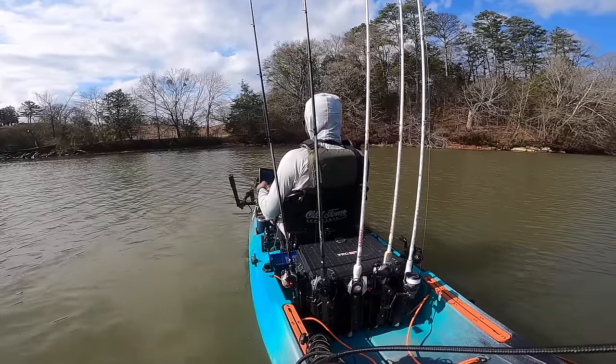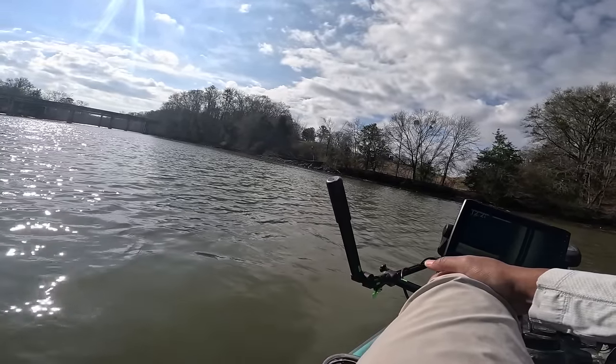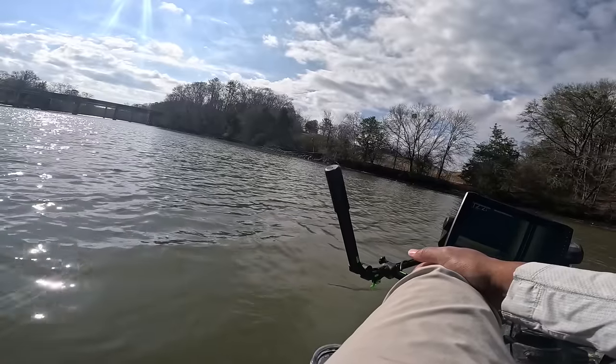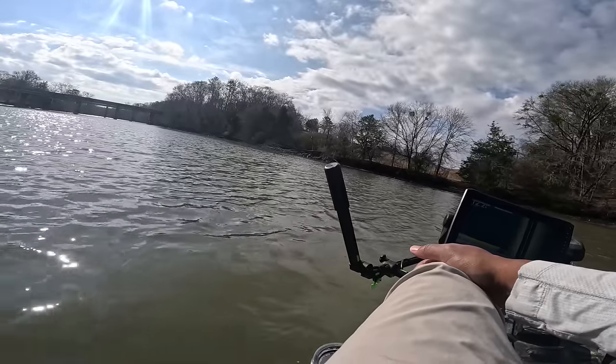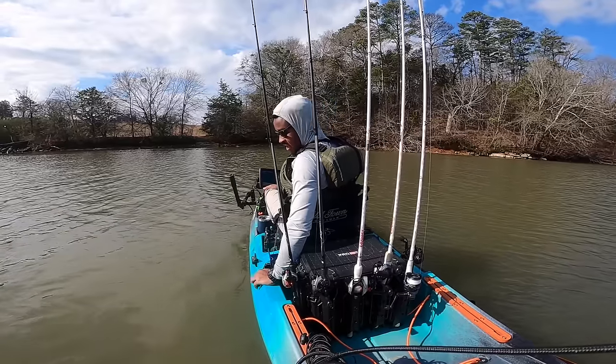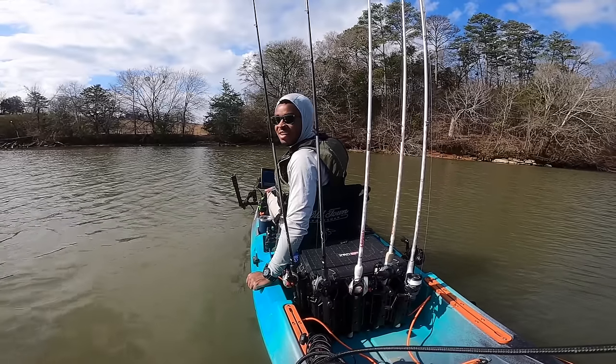Since the water's warmed up, the water's 57 degrees, a little bit warmer. I brought some topwater stuff too, because I don't want to eliminate any of my options. But I'm probably just going to throw the Cullshad and Ned Rig today, try to find some fish and see what we can get into. Hopefully we can have a good little fishy day.